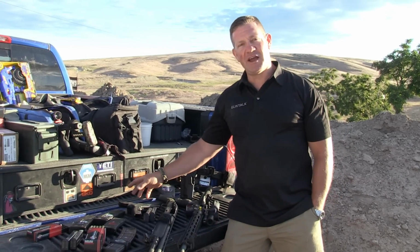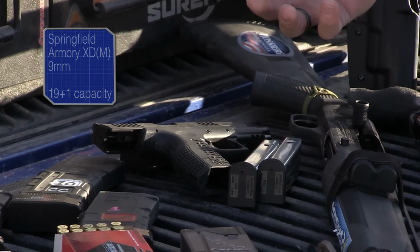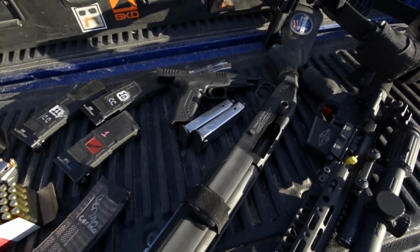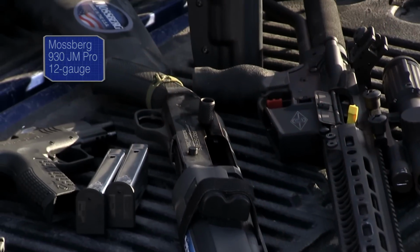I've got the Springfield XDM. It's a great pistol for three gun because it holds 19 rounds in the magazine, plus one in the chamber. If you wanted to, you could add a magazine extension to it. I've got a high capacity shotgun. I'm using a Mossberg today.